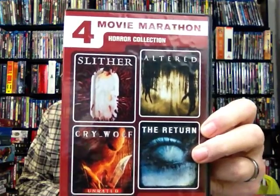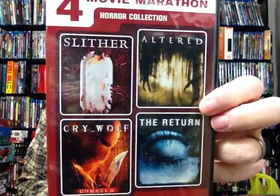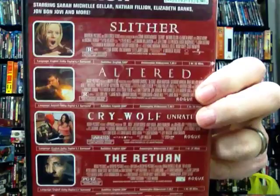Another 4-movie marathon horror collection from Dollar General. I've picked up some stuff from Big Lots lately. That's kind of why it's on my brain. Slither, Altered, Cry Wolf, and The Return. I've seen 2 of the 4. Cry Wolf is a scary dang thing. There you go. Very nice. Glad to have it.